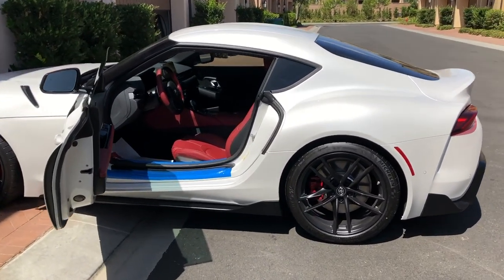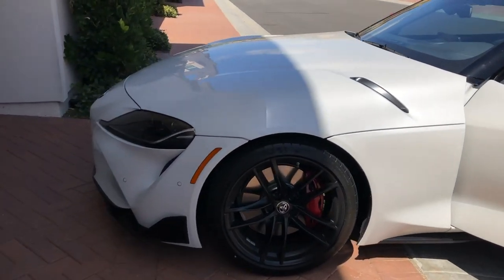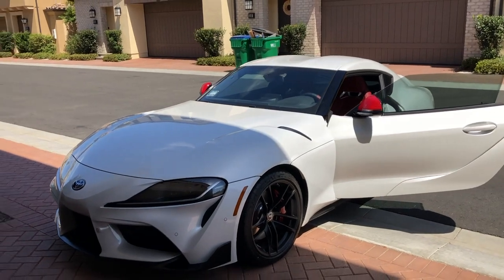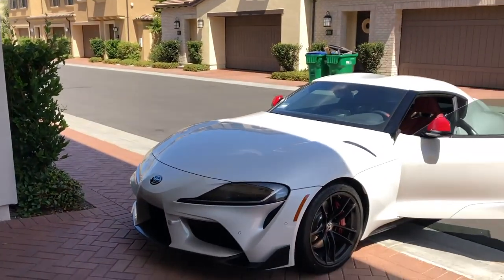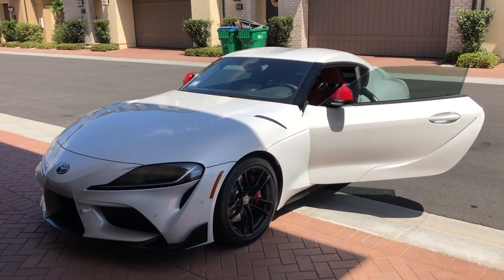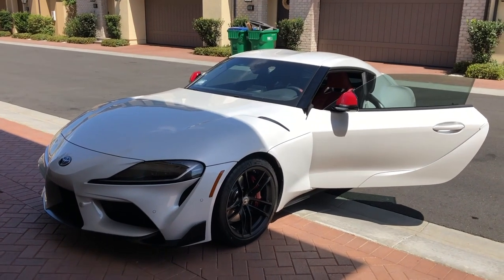But yeah, man, all the pictures don't do this car justice, and I'm gonna guess it's gonna drive a lot better than expected. It's a beautiful car in person. What's the MSRP on this? Like 57? Yep. 57K? Yeah. And all dealers are asking like 20, 30 grand over sticker for the GR, right? I have the sticker. I'll show you the sticker. Oh, Jesus, man.